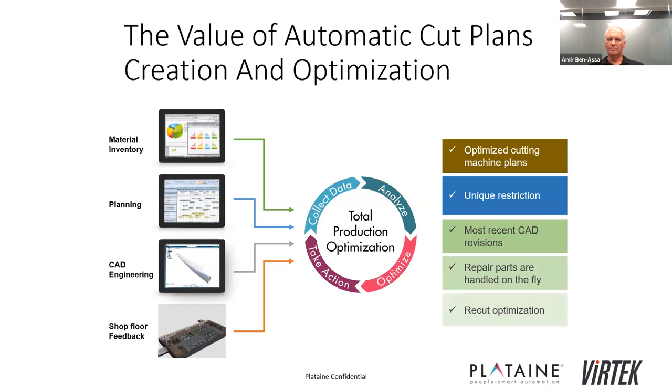So let's talk about cutting optimization, anything around material saving. Because if you cut tons of fiberglass and expensive composite material for the infrastructure of the blades, then obviously every percentage of savings means a huge impact on your bottom line and the overall profitability.